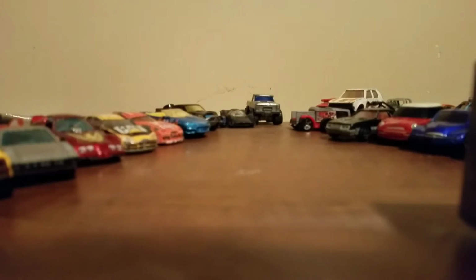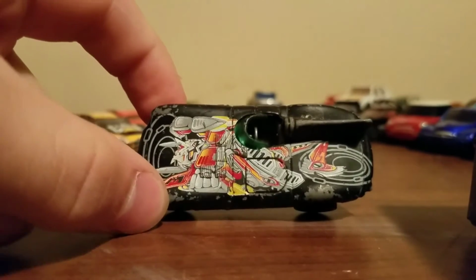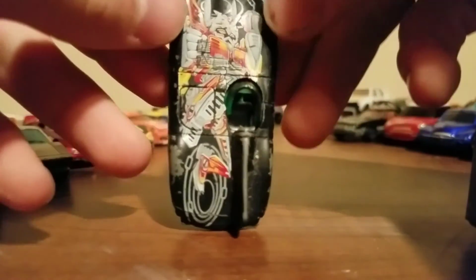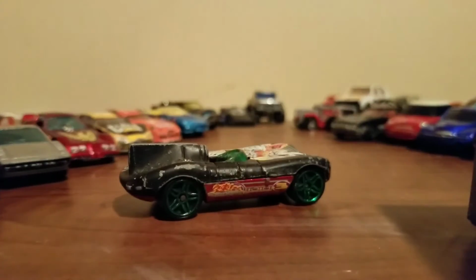This is the Jaguar D-Type. This is from 1997. This is a Hot Wheels car. It has a little bit of a Transformers looking guy on it. I don't know. Jaguar D-Type is a real nice car though.